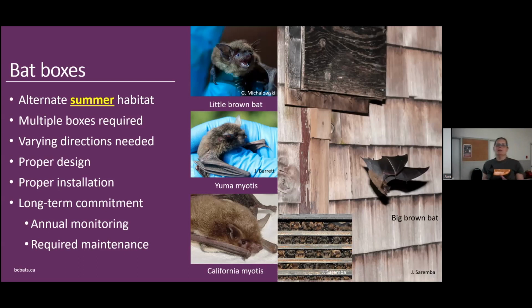So what we want is to have at least two bat boxes in one location. Nikki put up some bat boxes, and they've got them on their chimney and on their house, and they're facing different ways. And that's a great way to install your bat boxes. You want to have them close together. You want to have them at different orientations to provide as many different microclimates for the bats.